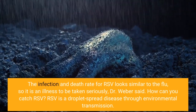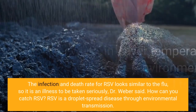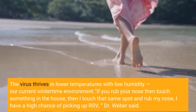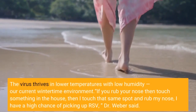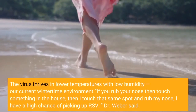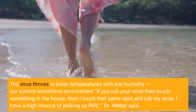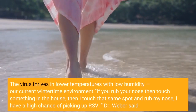How can you catch RSV? RSV is a droplet-spread disease through environmental transmission. The virus thrives in lower temperatures with low humidity, our current wintertime environment. If you rub your nose then touch something in the house, then I touch that same spot and rub my nose, I have a high chance of picking up RSV, Dr. Weber said.